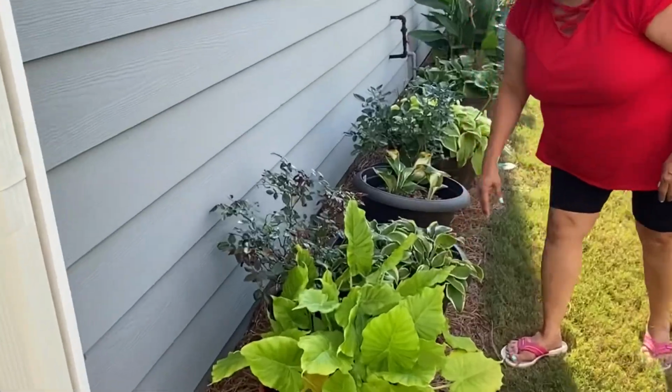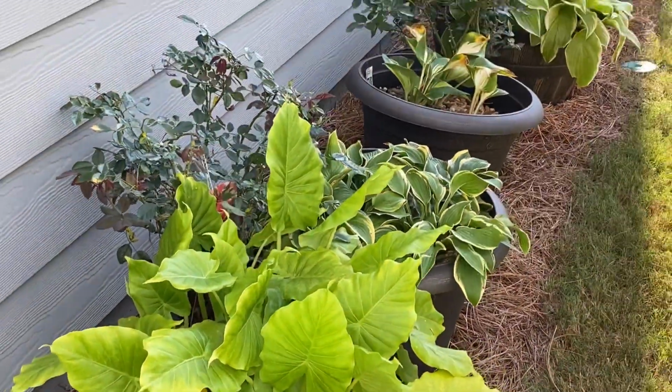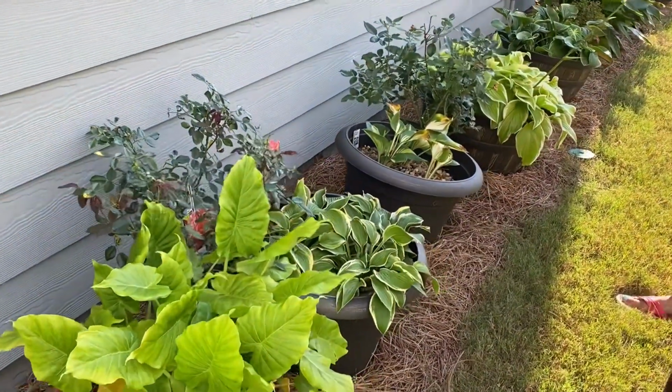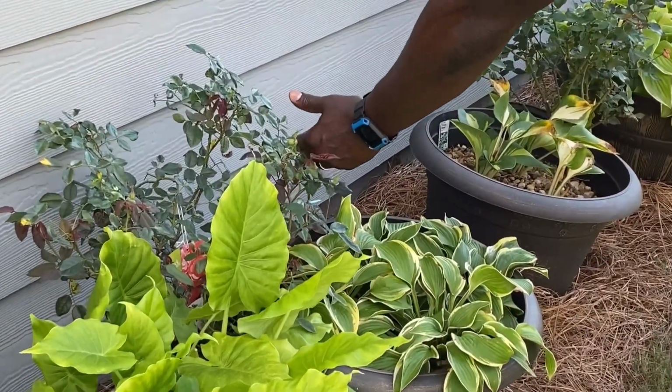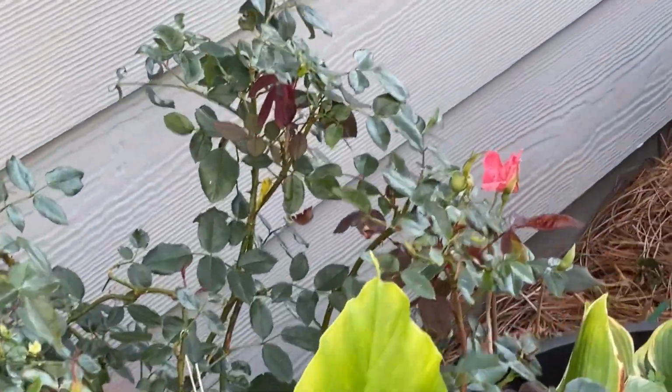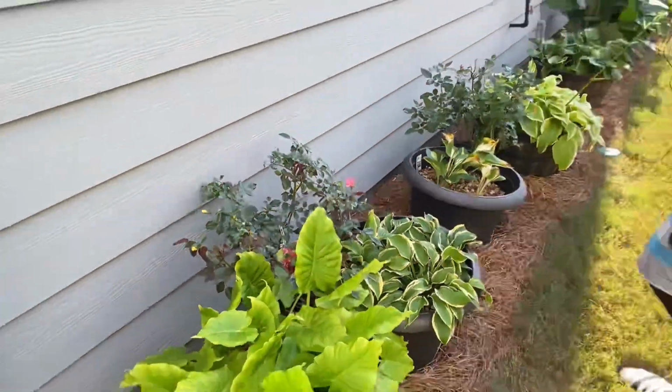These are my different hostas. Different types of hostas. It's a beautiful knockout rose. I need to replant it. This is a coral something. Yes, Coral knockout.